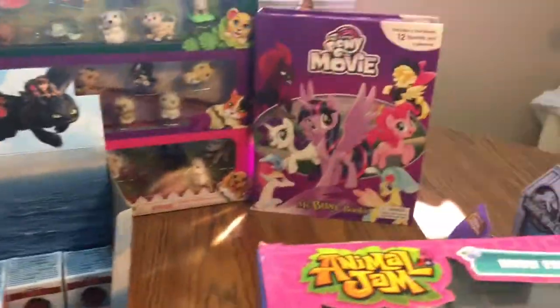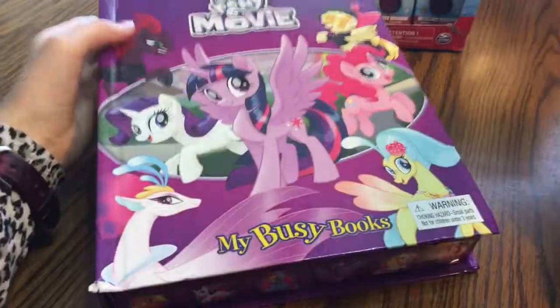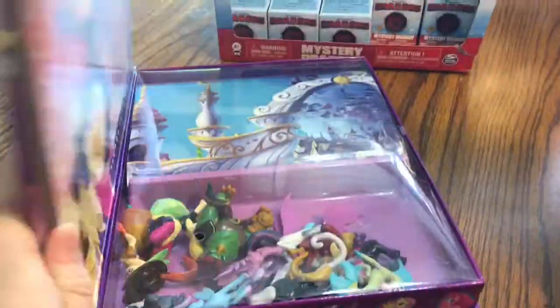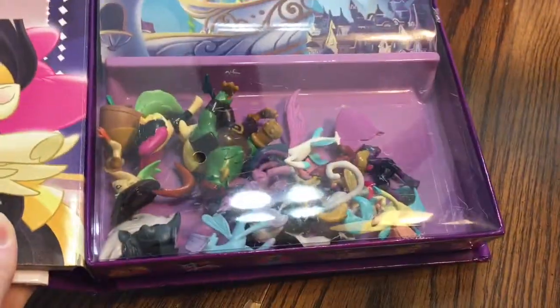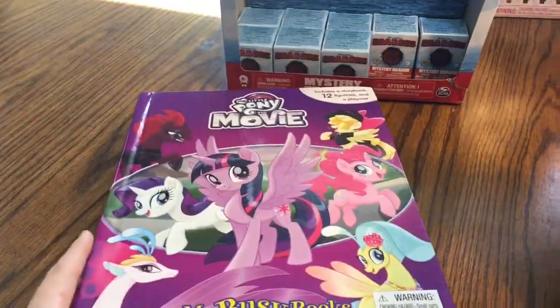And then as you see over here, I got a busy book, a My Little Pony movie busy book. I kind of like busy books, they're fun. I have other ones I'll do tour reviews on. So it comes with all those figures in there and a little playmat and a little book in the front. Oh wow, that was a lot. So yep, it just comes with that right there.